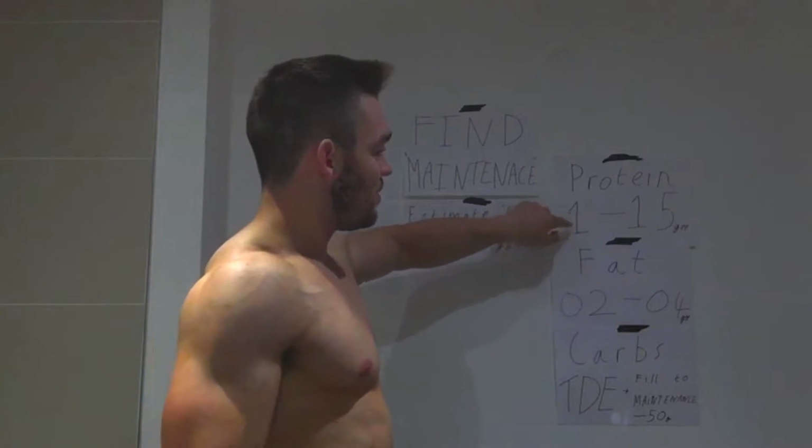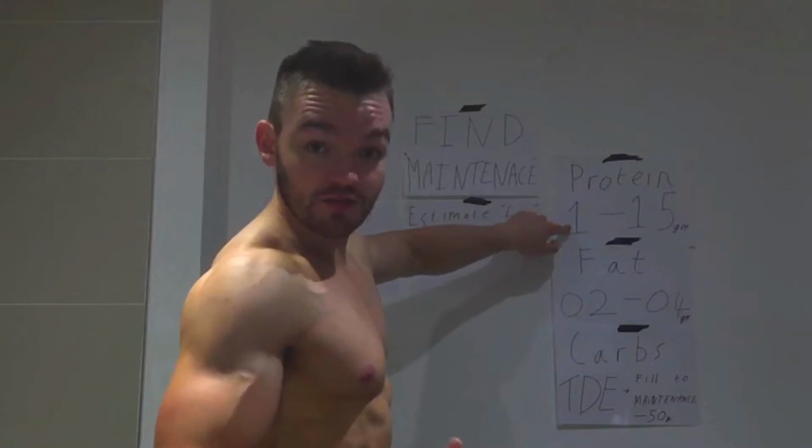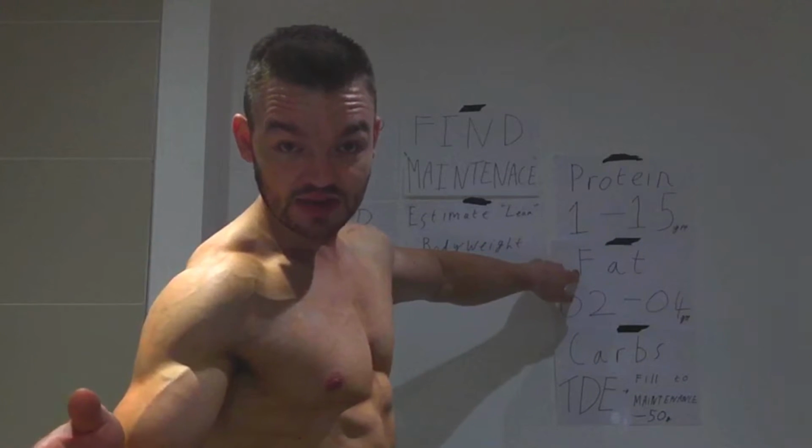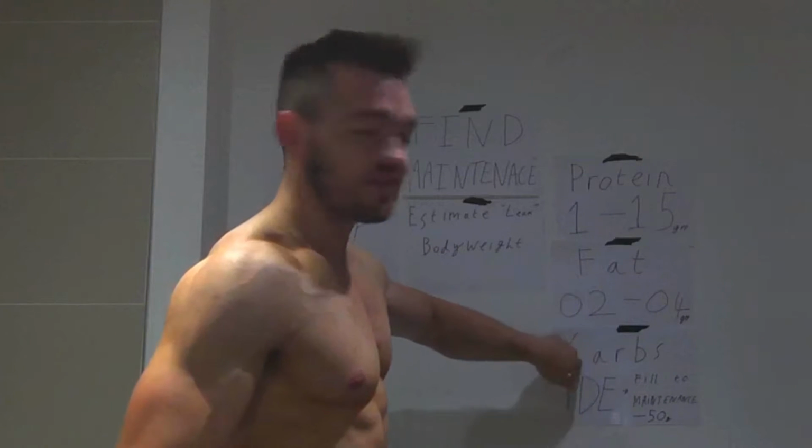So we know how many grams of protein you're going to be getting at 4 calories a gram. So write that down. We know how much fat you're going to be getting in grams, and we know it's 9 calories per gram. So that many grams times 9 tells you calories from fat. Now you've got leftover calories.